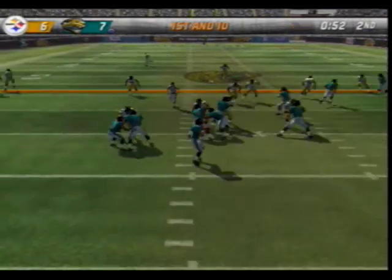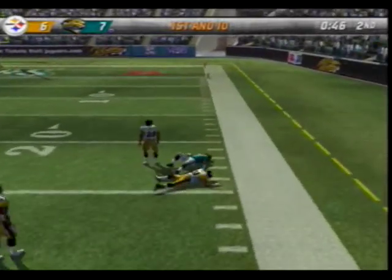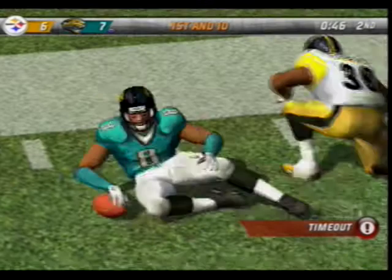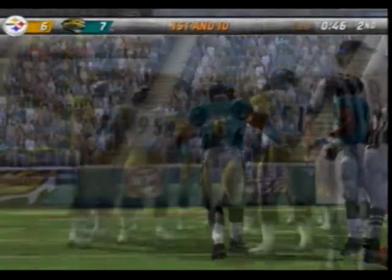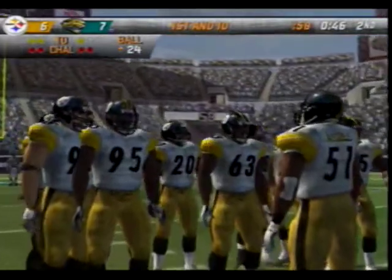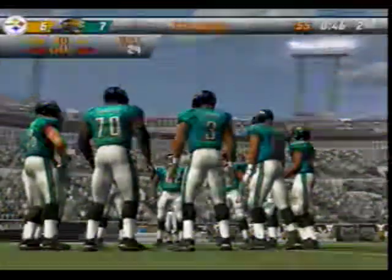Using split backs. Long throw. Jumps up and he has it. The Jaguars call a timeout. They have one timeout left. He brings it in for a big game. Almost every wide receiver gets better at running routes as they get older. And this guy's no exception.